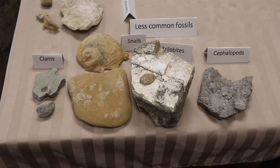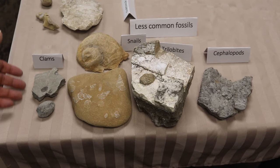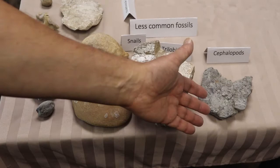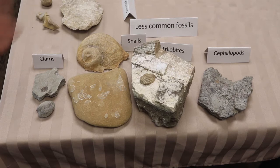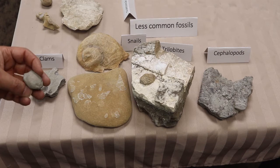There are also fossils in our area which I would consider to be less common. These include things like clams, snails, trilobites, and cephalopods. With the exception of trilobites, the rest are mollusks. Snails, clams, and cephalopods are actually all in the same phylum. Some of the clams are fairly boring looking. They don't have the same structure that was found in brachiopods.